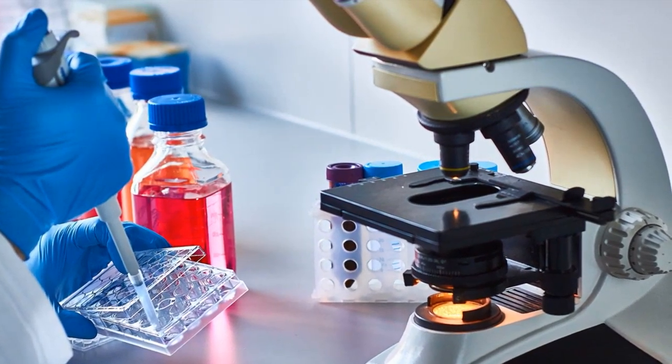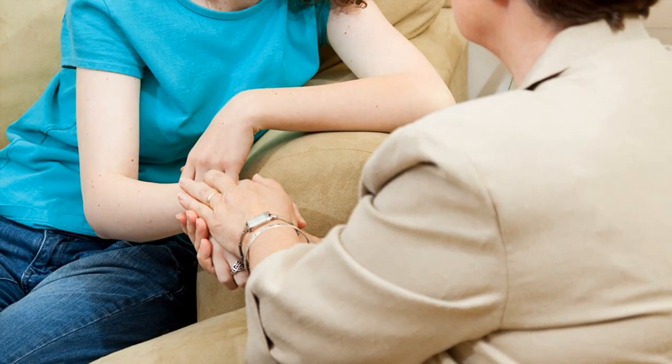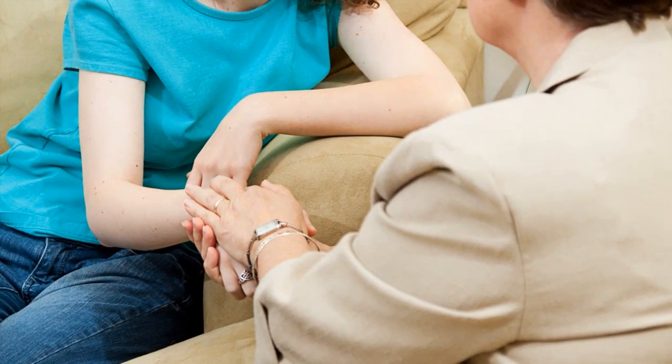Here is a detailed answer on how to find a palliative care provider for a loved one with mesothelioma that is over 15,000 characters.